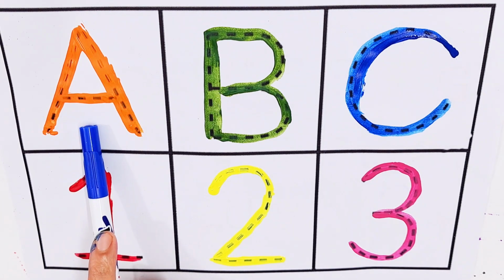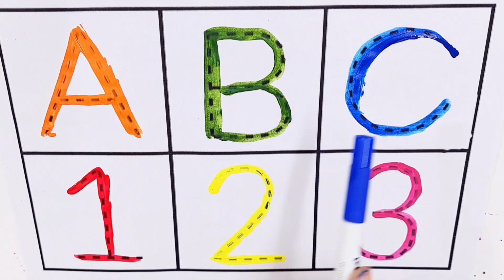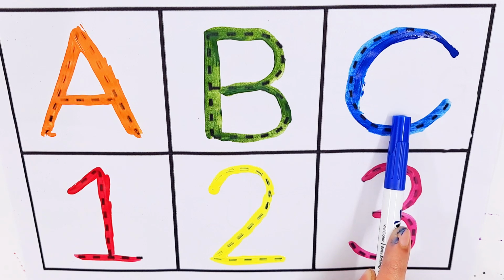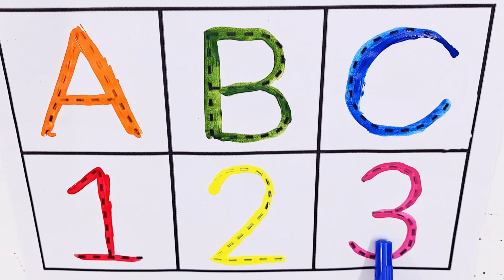A for avocado. B for bus. C for candy. Number 1, number 2, number 3.